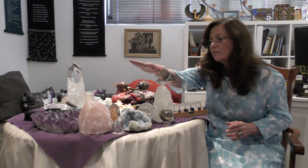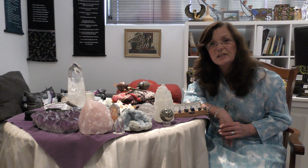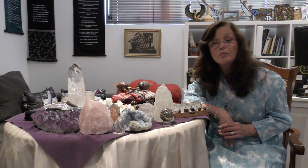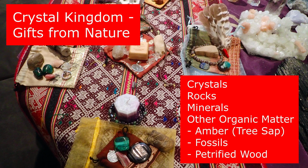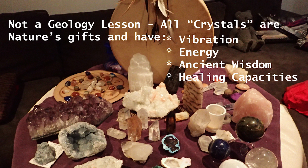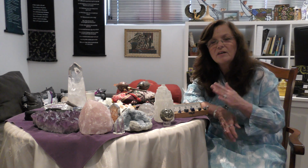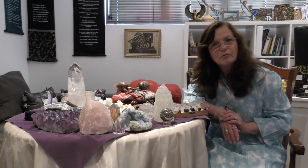These lovely rocks are far more than just pretty stones. And when I talk about crystals, this isn't a geology lesson. So I'm including all sorts of things that come from the crystal kingdom, from Mother Earth. So it will be about crystals, it will also be about rocks, minerals, other organic things such as amber, which is tree sap, fossils, or even petrified wood. I'm including all of those things when I talk about crystals because all of them have vibration, all of them have energy, all of them have ancient wisdom, and all of them have healing capacities. So just keep that in mind, that when I'm talking about crystals, they might not necessarily be things that have a crystalline structure, because I'm not being a purist in terms of the geology.